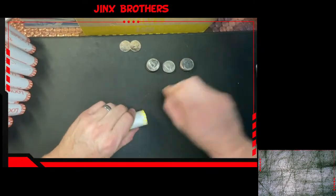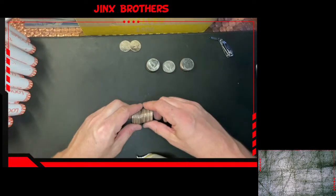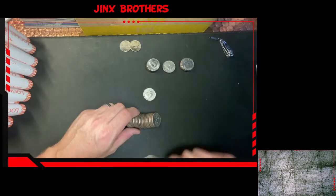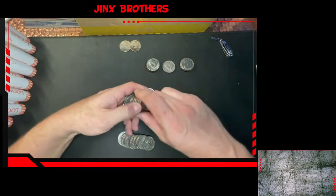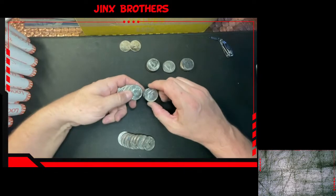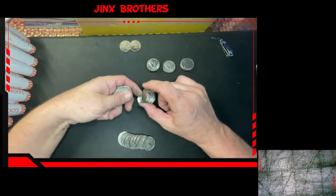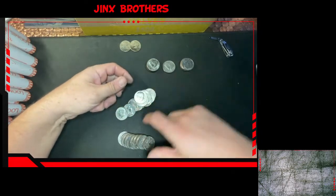I got my first foreign of the year in a halves box on Friday, which was pretty cool. And it was a newer one. It was a 2017 Balboa. It was a commemorative. I was pretty stoked about that. You don't see, or at least I don't see, many foreigns in my halves.